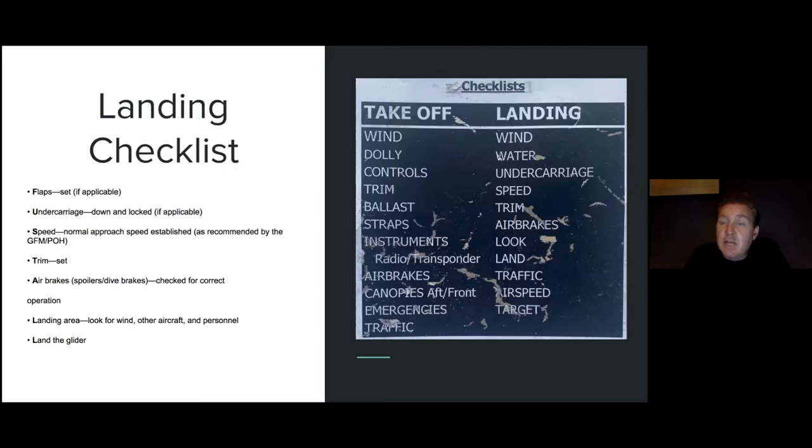Trim set to fly hands off at that speed. Air brakes, we want to check those. We want to look around. We want to determine our landing surface. We want to identify any traffic. Again, make sure our airspeed is set and then set our touchdown target.